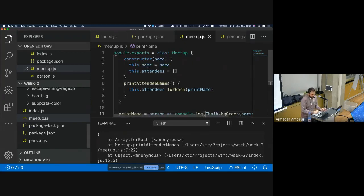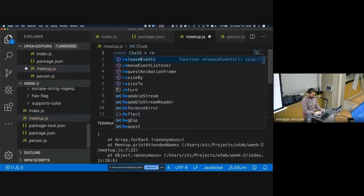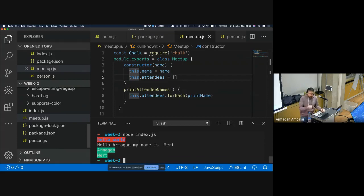So in this case, I would like to require it here, right? We tend to write the requires as the first lines of the files because they are the first thing that you do. You start collecting your dependencies, and then you start using them afterwards. It keeps them neat and tidy at the beginning of the file. You can still require things in the middle of the file, but then you will get confused when you want to learn what you required and what you did not. So in this case, again, require chalk. And when we run it, we have green background, Arman and Mert.